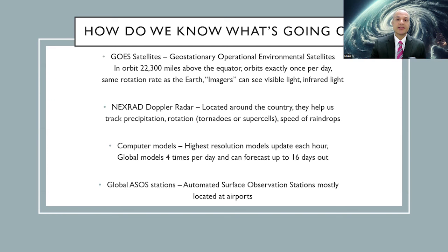All right, next is something that you've seen on TV all the time, and that is radar, specifically NEXRAD Doppler radar. So they're located all around the country. We have one here in Dickinson. Technically, it's called League City, but it's like right on the border, League City, Dickinson.